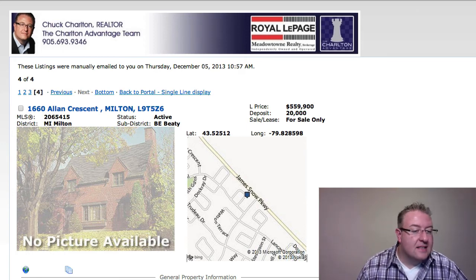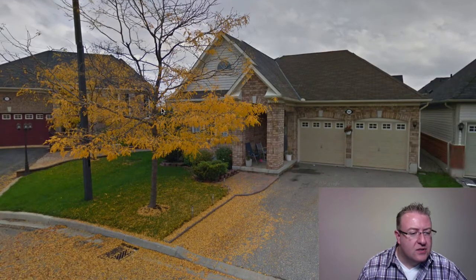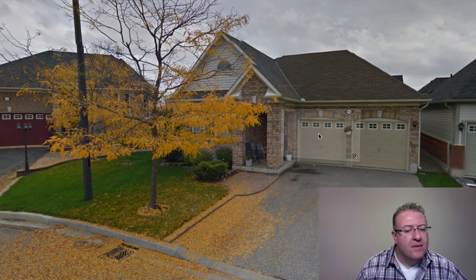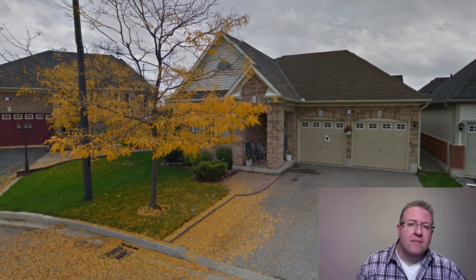The only thing I can say about this one that might be a negative is that it's a little close to James Snow, so you're not going to have that serene, complete quiet. You're going to hear some of the road noise from that road being as close as you are. If we go back to the picture here, this home actually backs onto James Snow, and you can see a little hydro pole right there. So it's basically one lot away from that busier street. But we just don't see the bungalows, especially with the double car garages, come out very often.